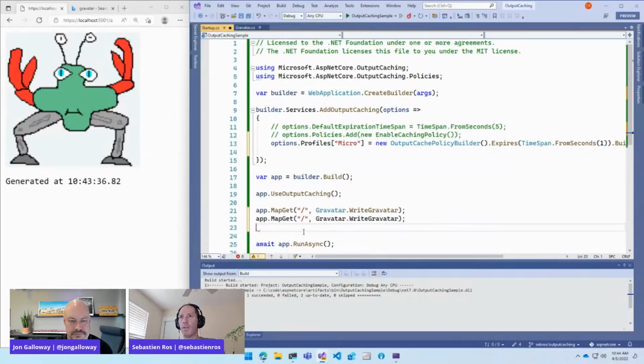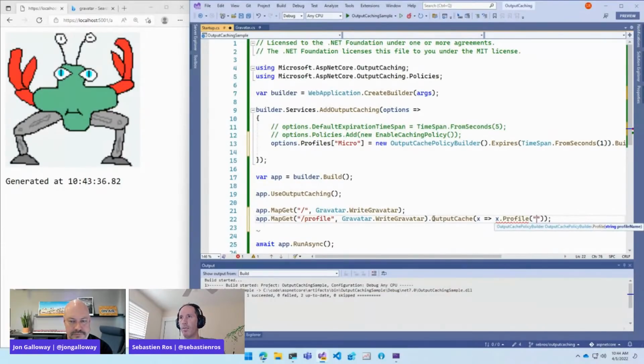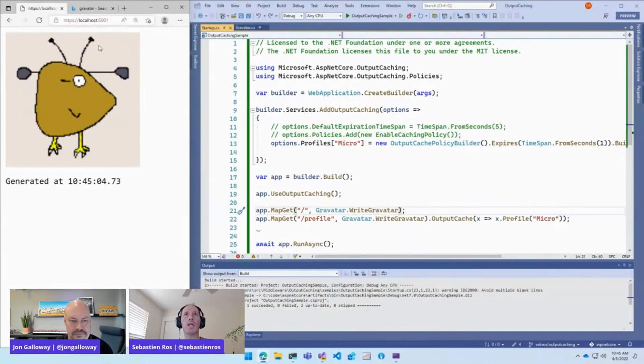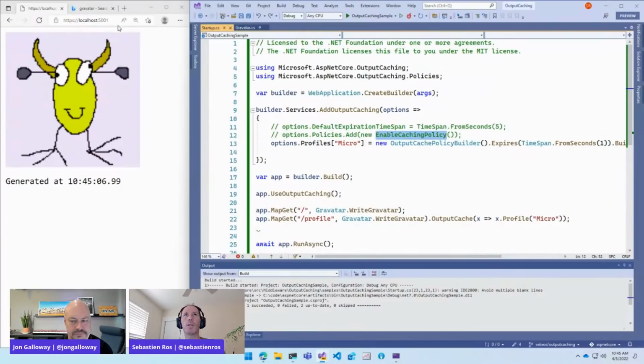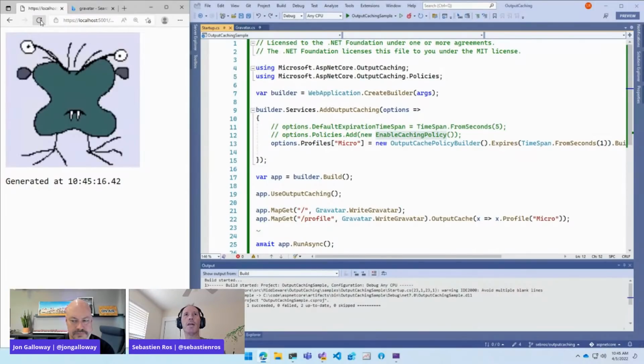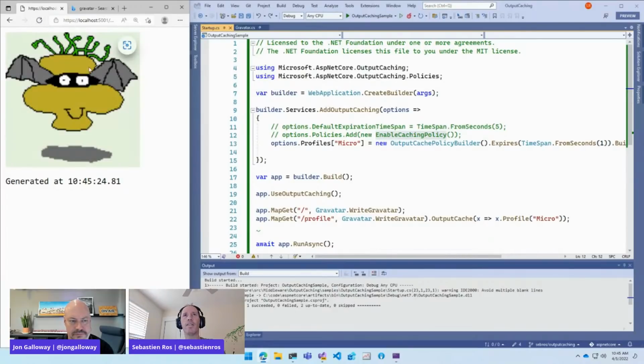So now what we can do is I can do profile and say that this one add output cache, and I can say I use X profile micro. Okay, I'll save it. So this one is not cached. Cache it. So I'm on the A page. The home page is not cached anymore because I removed the default policy here, enable policy, and /profile, refresh, and you see every second I'm getting a new entry as I click. I hope you see me clicking, click, click, click, click, click, and I see a new entry every second, because this one is micro, which is 1 second.